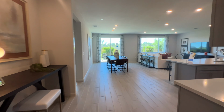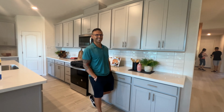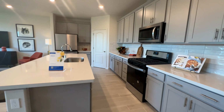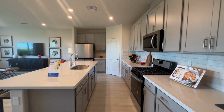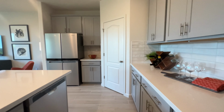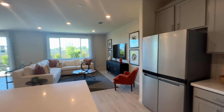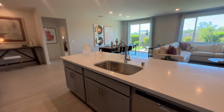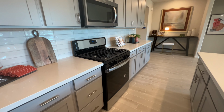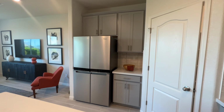And then here is the dining room, living room, kitchen. And your pantry. So this island's longer. It has a dishwasher, the deep sink. They have an oven, stove, microwave, and then the fridge is against this wall.